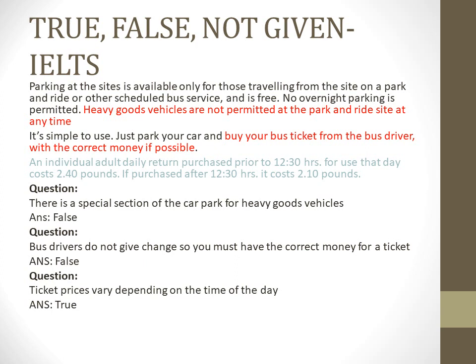And then comes the third question. Ticket prices vary depending on the time of the day. So an individual adult daily return purchase prior to 12:30 hours for use that day costs £2.40. If purchased after 12:30 hours, it costs £2.10. So there is some kind of change in the ticket prices according to the timing. So that is what we are able to understand.